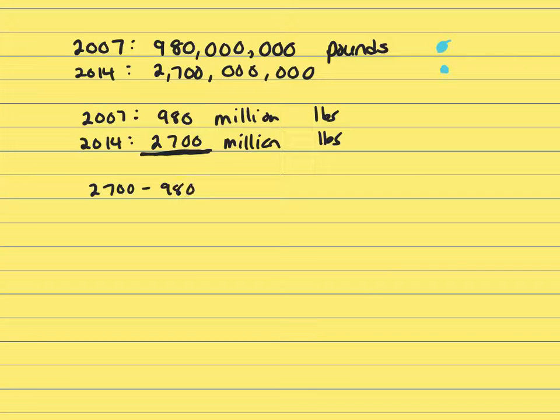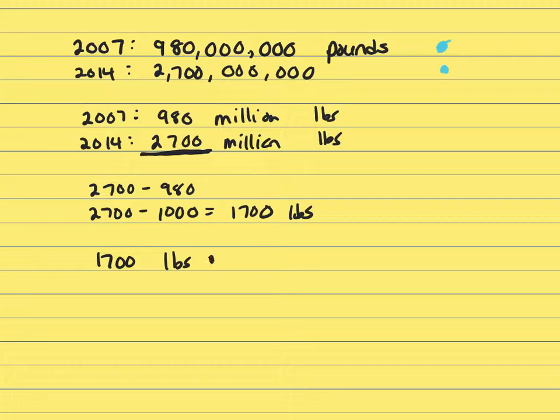980. But since it says approximately, I'm going to make that 1,000. 980 turn that into 1,000, and that's 1,700 pounds. And then we need to change pounds. That's million pounds, but I'm going to leave millions off, to gallons.